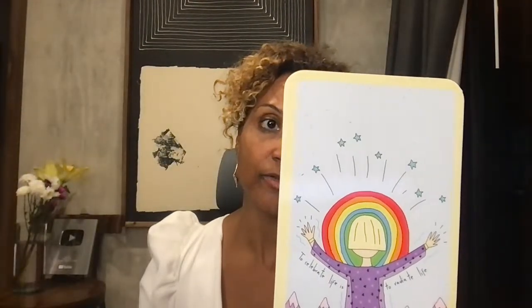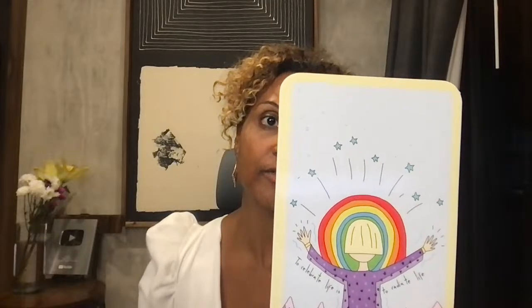And the card we pulled today, I'm overflowing with joy and jam-packed full of joy. I'm overflowing with energy and jam-packed full of joy. This is important. This is super important. So you have to ask yourself if you're ready to do that. That's it. That's all you got to do.